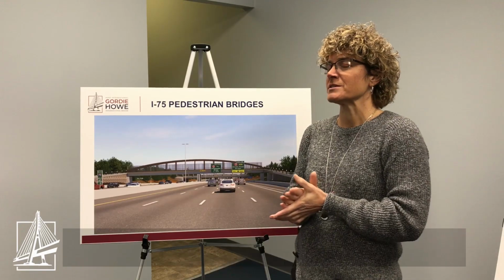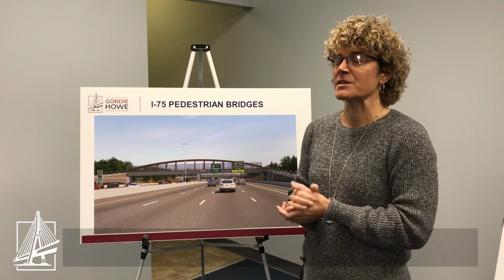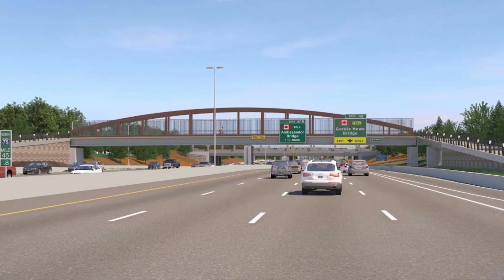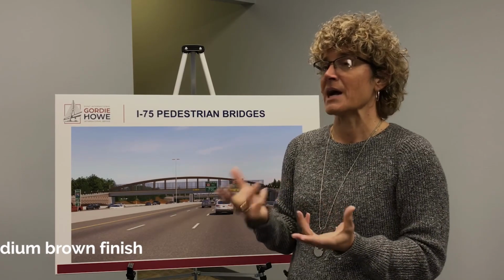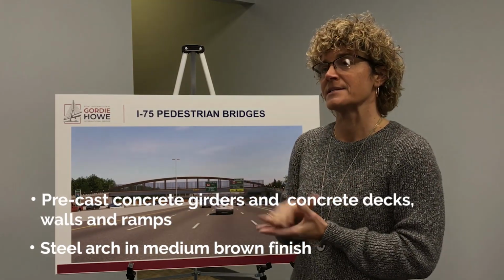The pedestrian bridges, they're very unique. There's 5 consecutive pedestrian bridges. They're going to be kind of a gateway feature. They'll have a large steel arch that will be lit up at nighttime. They have pre-stressed concrete I-beams underneath. They have a precast stressed deck on top.